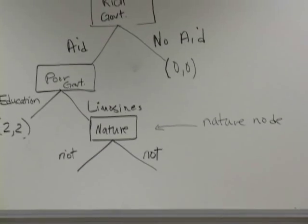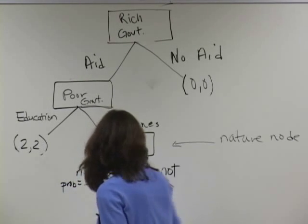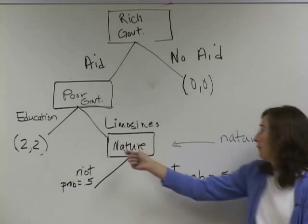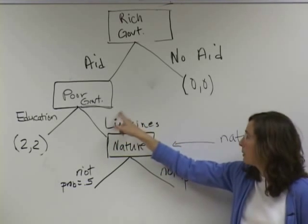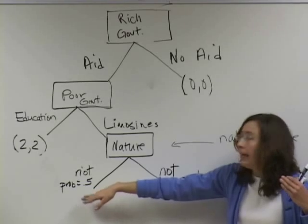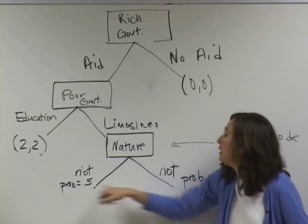And I'm going back to black here to really underscore that the probabilities attached to a nature node are part of setting up the game. Okay? So the probability here, I'm writing it out, equals 0.5, and the probability of not having a riot also has to equal 0.5. Okay. So when you're setting up a game and some part of the outcome is uncertain, from the poor government's point of view, actually from the rich government's point of view, too, if I choose those limousines, I don't know if there's going to be a riot or not. I care if there's going to be a riot. I can't strategically anticipate whether there's going to be a riot or not. I just have to accept the fact that I think a riot is just as likely as it isn't. Okay, and I accept that fact by putting these probabilities in here.